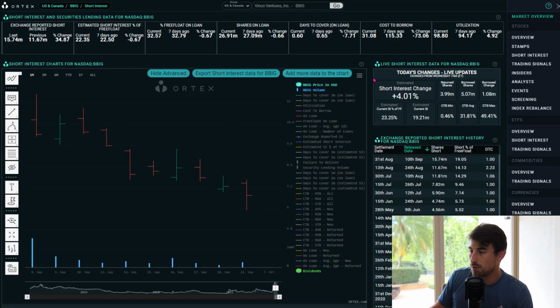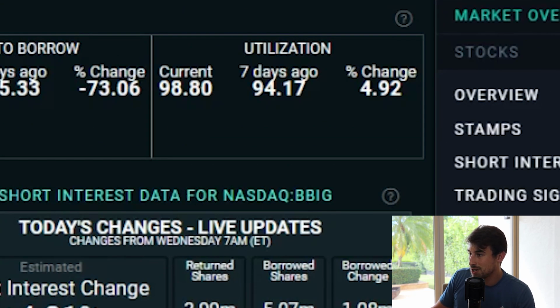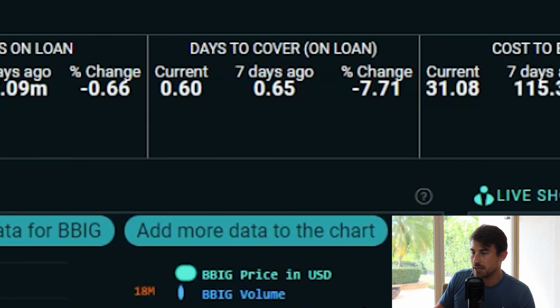If we go back into that Ortex data, again, it's nothing new from what we saw last time. Still at around 23%. Cost to borrow is still pretty low. Utilization is still pretty high. Days to cover is still ridiculously low. So I just don't see any type of short squeeze coming out of this stock at this point. Even though there are tons and tons of shorts in this stock, I just don't see it creating a huge price effect. So I'm focusing more on the technicals and the options flow to do an analysis on this stock.